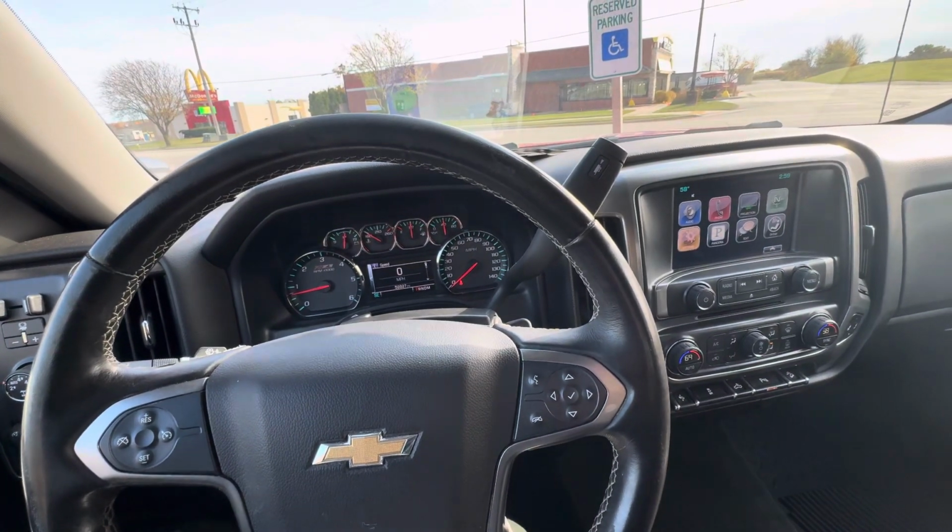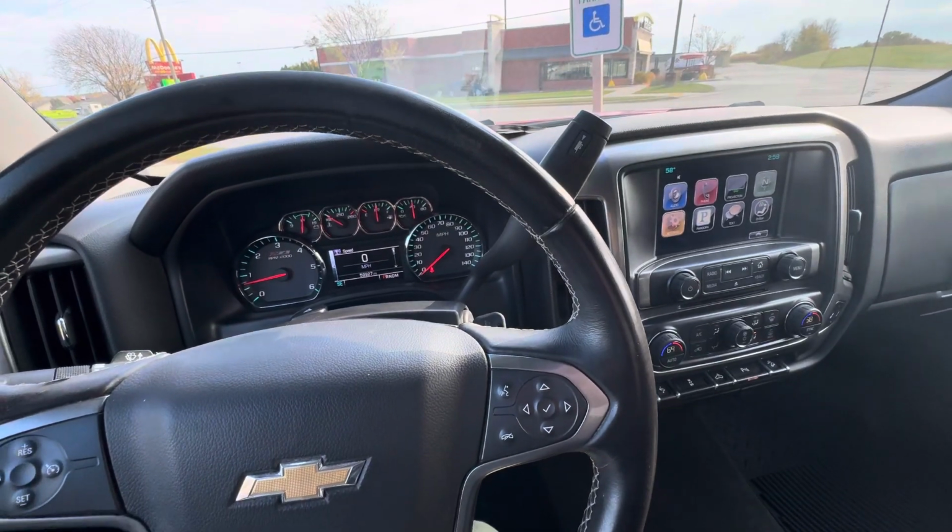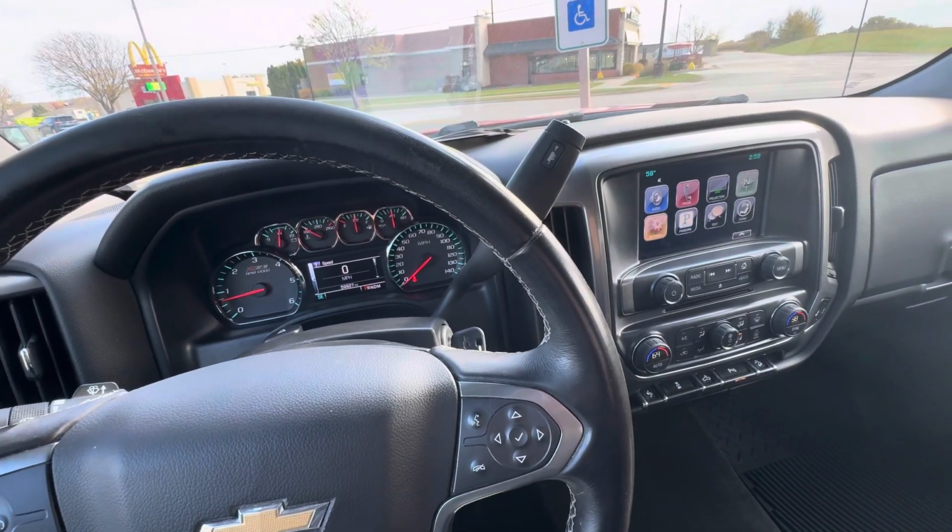Hello everyone, I'm here with Meyer Motors, here to show you our 2016 Chevy Silverado 1500 LT. This vehicle does have the 5.3 liter V8.